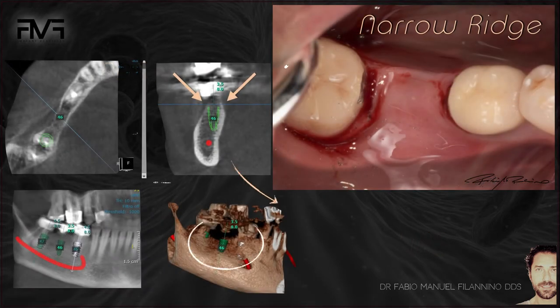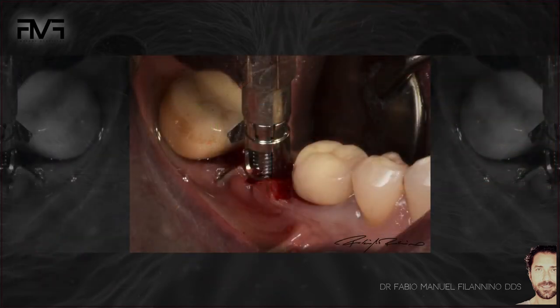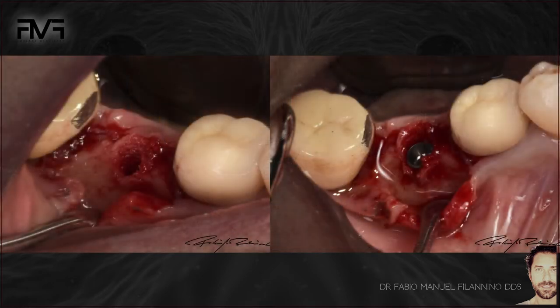I started with the 4.6 bone side, where I had to deal with a really narrow ridge, as we can see from the initial CBCT. So the chosen approach was to insert the implant using only the starting drill followed by the bone screw expanders to achieve primary stability of the implant without wasting the pre-existing bone, as we can see in these images before inserting the buccal graft.